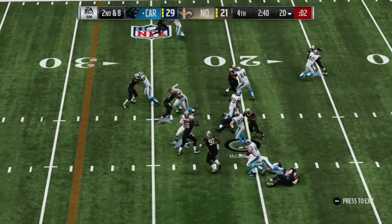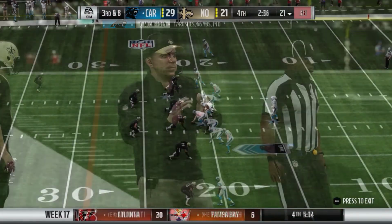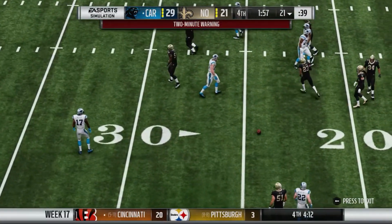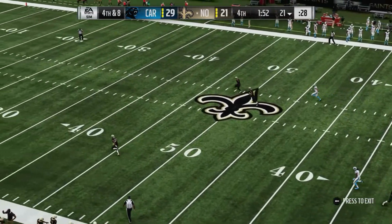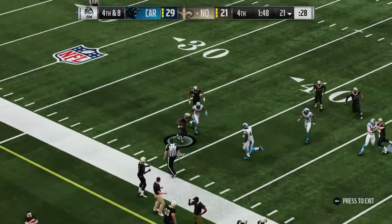This is McCaffrey on the give. Fights forward for only about a yard up to the 21. Throwing on 3rd down, Newton. Time for a break. Oh, incomplete. Nearly they're forced to kick for the 6th time today. Now it's Ginn.